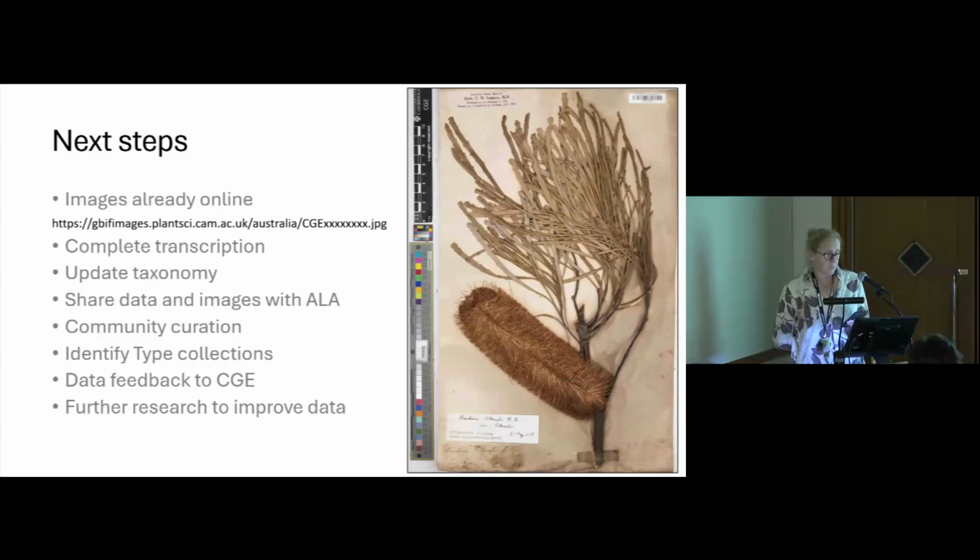Data, of course, will be fed back to Cambridge, and the data will be shared through GBIF, through Cambridge and other biodiversity data aggregators. Access to these specimens is already being requested. It's high demand. So in this age of accelerated biodiversity loss, we're working as fast as we can.